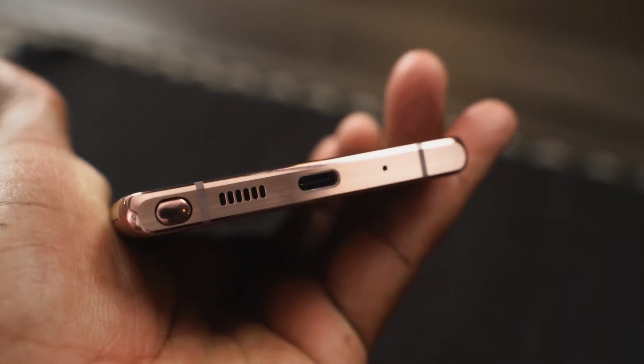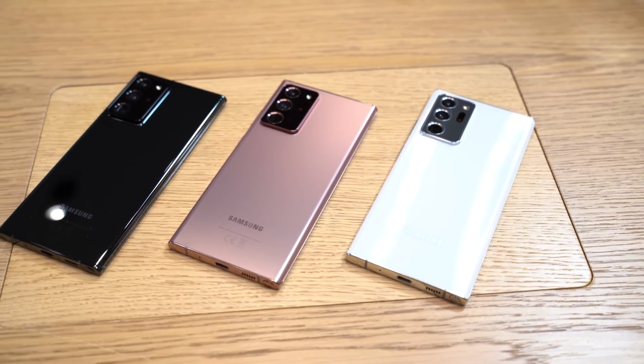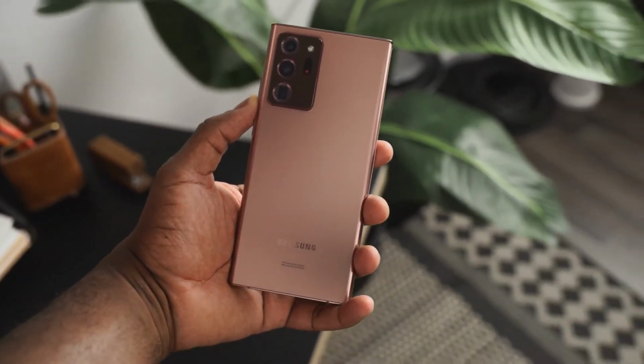So let me know what you'd like to see from the Galaxy Note 20 Ultra. I'm sure you guys want a speaker test, we'll do that. In terms of charge test, it's still the same charging times, but all that fun stuff, we'll drop them for you. Of course, there will be a gaming video.